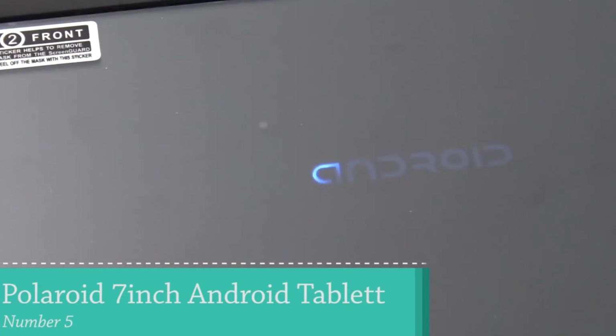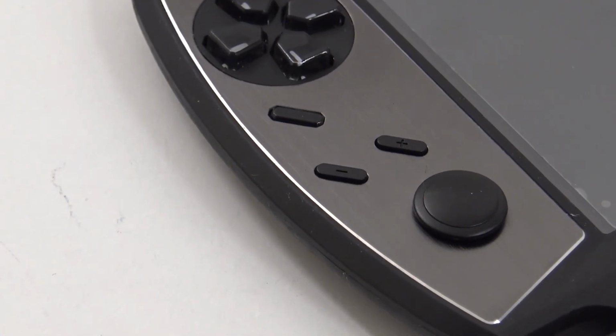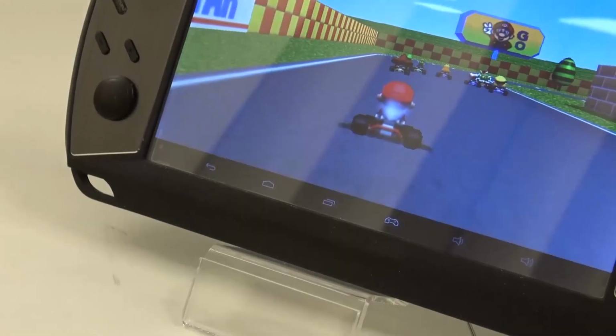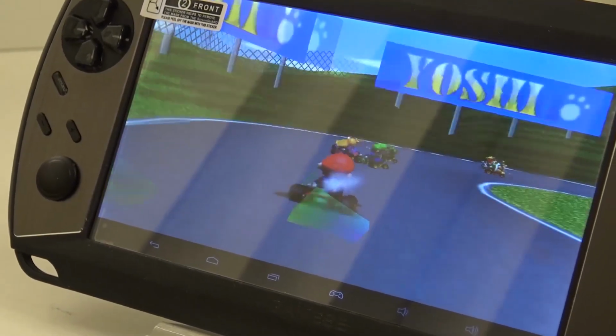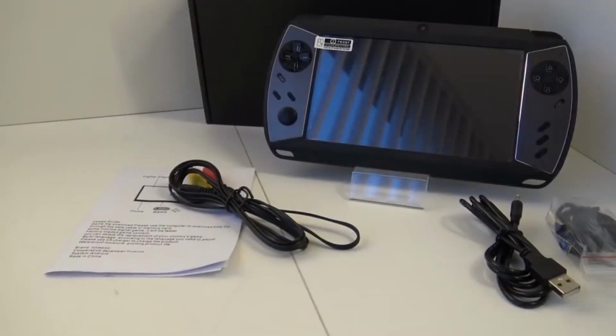Alright, so for the number 5 I have chosen the Polaroid Android device. Yeah, it's again an Android. And the reason why is because these things are not very easy to find. I came across this on AliExpress a couple of years ago. I picked it up and I think instantly it was sold out. I don't know if they're selling old stuff that I picked up from Taobao or whatever, but nevertheless I think it's always quite interesting.